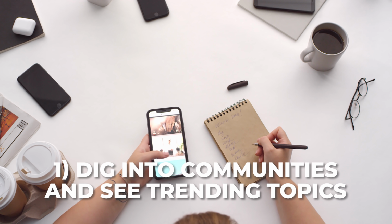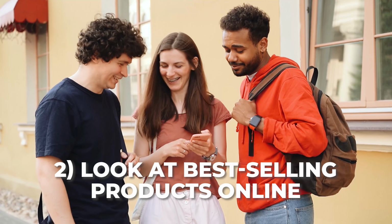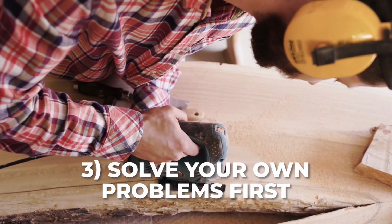So we're gonna dig deeper today into these markets and find opportunities for you to start $1 million businesses this year and beyond. So there's 3 techniques I like recommending in figuring out the business ideas as part of step 1. Number 1 is digging into relevant communities, such as Reddit, to see where the problems and topics are that are popular. 2, look at what's already popular in these categories. And number 3, my favorite, solve your own problem first. Let's dive deeper into each of these methods.